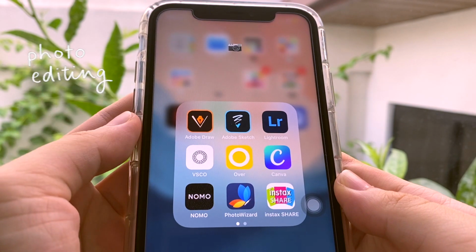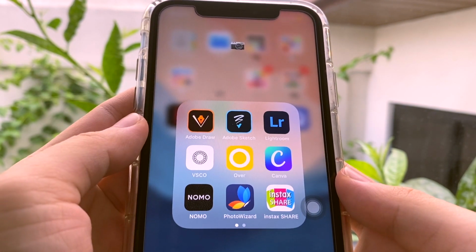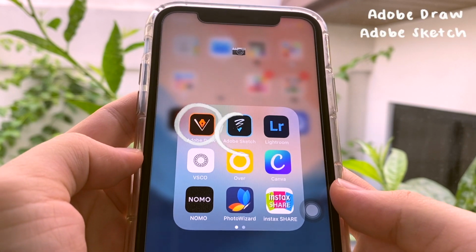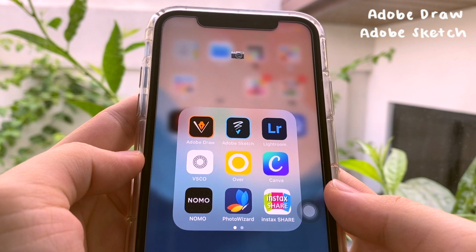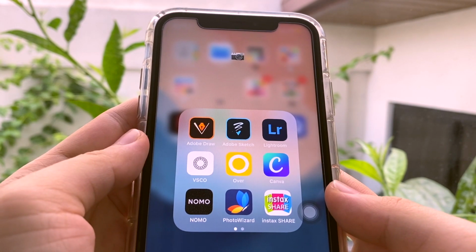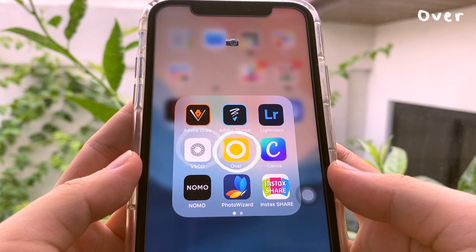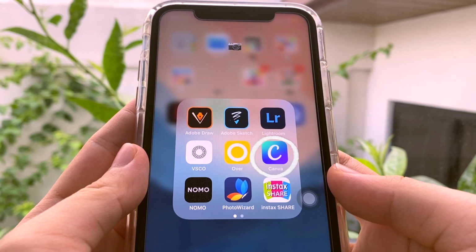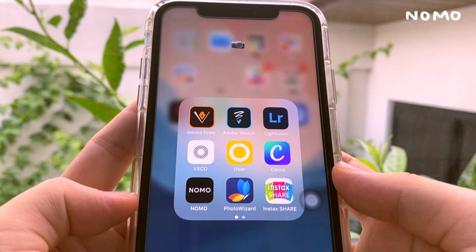For this folder, I have apps related to photo editing. I have Adobe Draw and Adobe Sketch. I used to make thumbnails on those apps back when I didn't have Procreate. Then I have Lightroom, Visco, Over, and Canva. I also have Nomo, which turns your pictures into Polaroids.